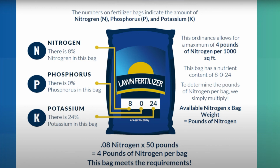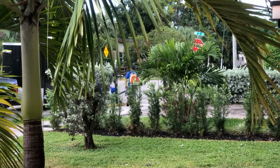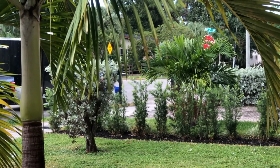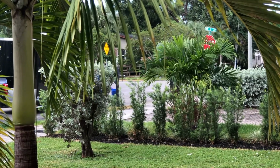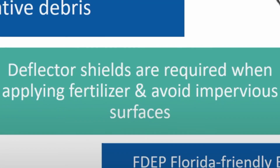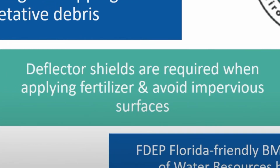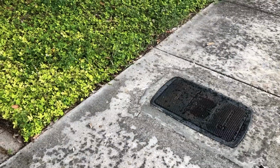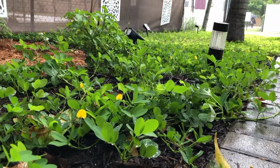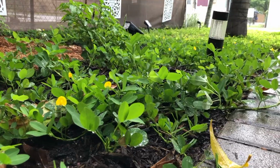Now there are other essential requirements of this ordinance. When working on your lawn, you should control the grass clippings and any vegetative debris from being washed into storm drains, as they can also be a source of pollution. Always use a deflector shield when applying fertilizer and avoid getting that fertilizer on any impervious surface like a sidewalk or driveway. When fertilizer gets on these surfaces, they're almost immediately washed into storm drains and waterways.